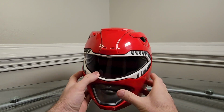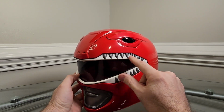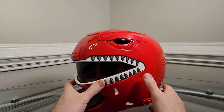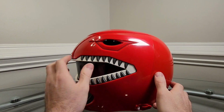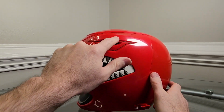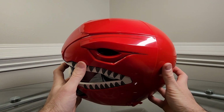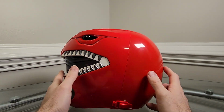So if we go across to the other side, we're seeing some similar defects across here. You know, and like I said, this is stuff you got to get up close to see. At a glance, it still looks really good. So you got the detail here, you got the black eye there, the detail going across here, that black line right there. That looks pretty good. That's doing what it's supposed to do.